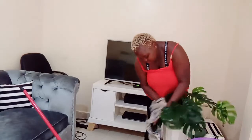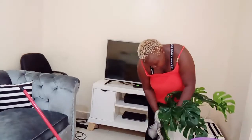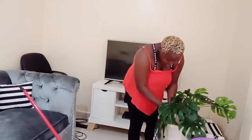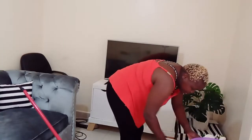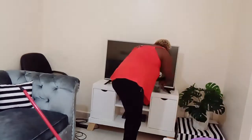So I also want to ensure that I wipe all the candles and all the flower vases that were on the coffee table, before going in with a damp cloth again and wiping all the surfaces of the coffee table and ensuring that it is sparkling clean.